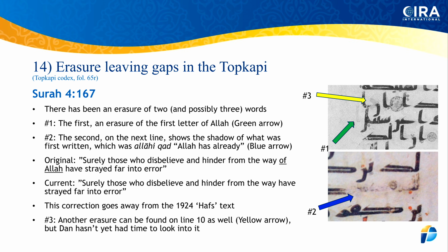Now, this is Surah 4, Ayah 167, and you can see, look at number 1, the green arrow. Take a look at the green arrow, which is right in the middle, and you'll see there's an eraser there. Can you see? It's very faint. It's an erasure of the first letter of Allah, okay? There is the aleph of the first letter of Allah. That's the green arrow. Now come down to number 2, the blue arrow.